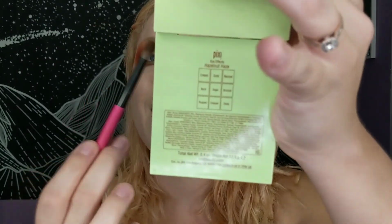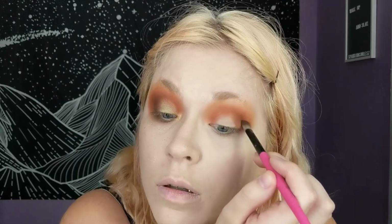Pretty blended. That's just the cream and the orange shade. So now I'm going to take the Bark shade. Am I the only one who cannot read? I can't translate that to the front. I just have to guess that it sounds like that would be that color. I can't follow them.